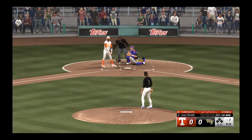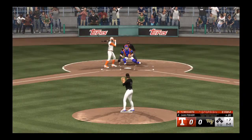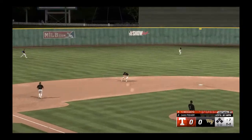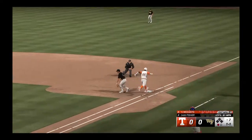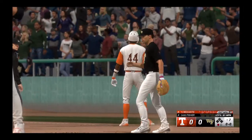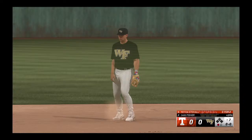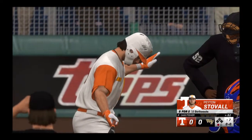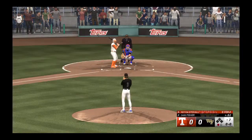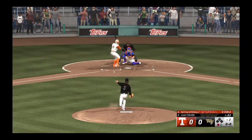And that's downstairs and outside. Out to short. Sends it to first. That's the first out, the top of the 7th. Now it's the second baseman. Well, it's pretty clear that he was frustrated, and even he admitted as much with his performance in their last series, but now a chance to hit the reset button.